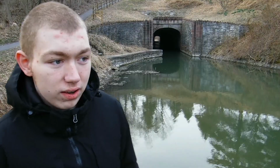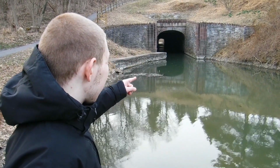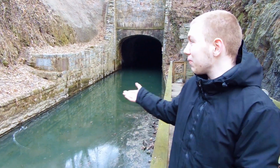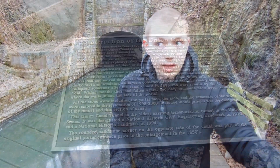One of the most interesting things about a canal is its tunnel. Because how else are you going to go through a hill? On the other side of the tunnel is, well, obviously the other side of the tunnel, but also there's much more to explore. There are some signs.